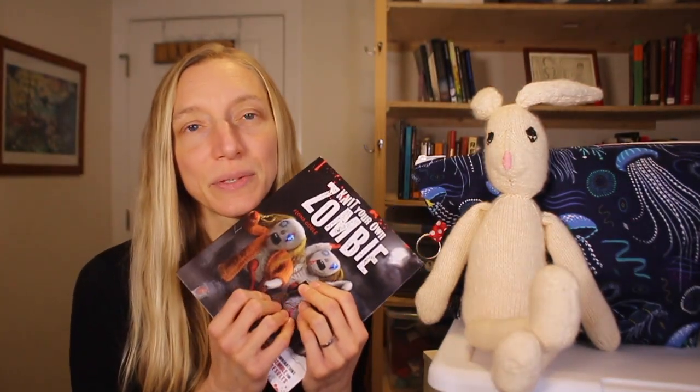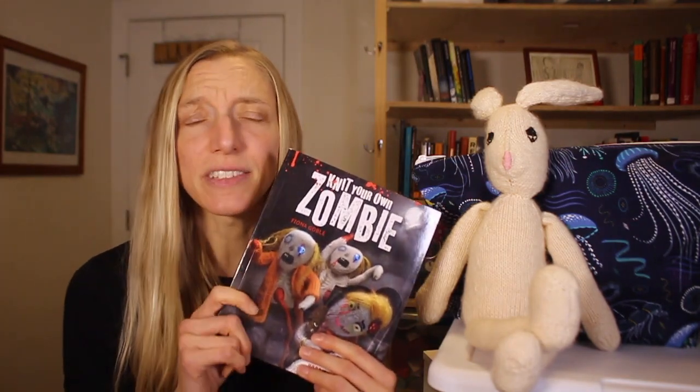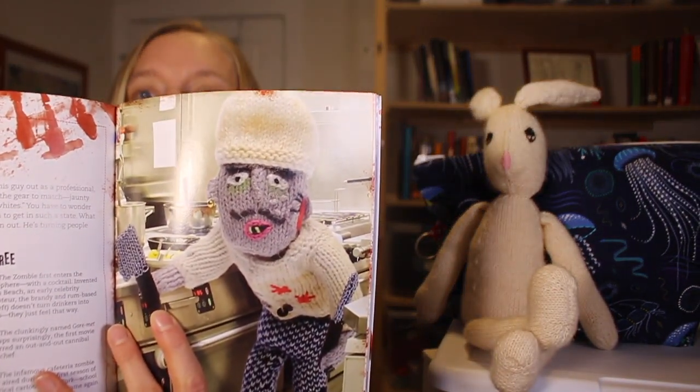So yeah, I knit one of these up for Zach and I can't find it. I know it's in his room somewhere, but I wasn't brave enough to go into the teenager's room and really dig around. So this was one of the first books I ever bought, and I absolutely love the idea of knitting things and then giving them personalities and knitting little clothes for them and all that kind of stuff.